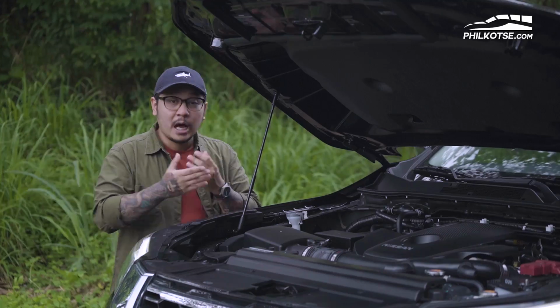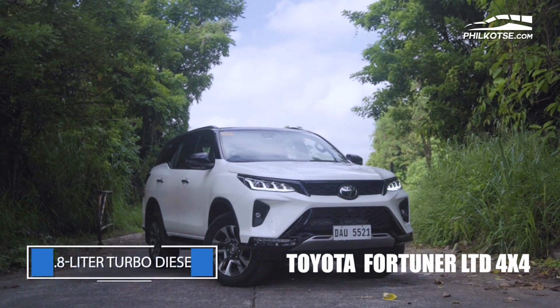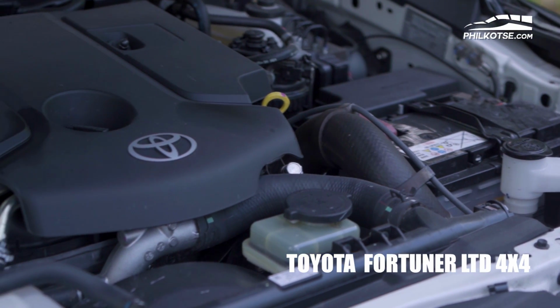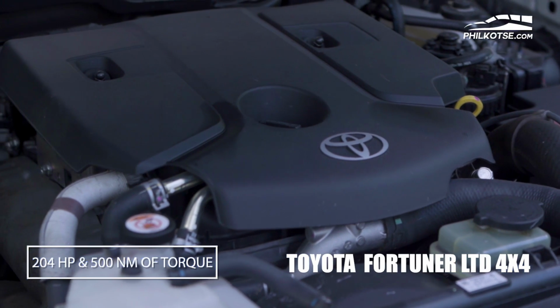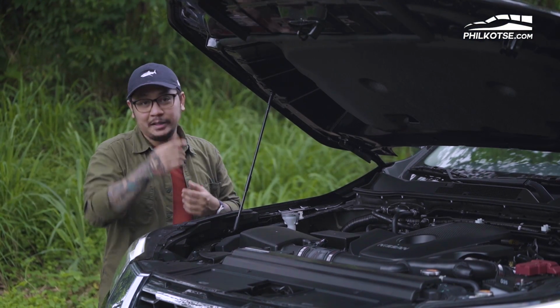Now, for the highway drive, kanina we got around 15 kilometers per liter at a highway speed of 90 kilometers per hour. Now, in comparison to the Fortuner LTD 4x4 na powered by a 2.8 liter diesel engine, syempre, mas malakas yung sa Fortuner. By konti lang naman, nasa 200 plus yun and 500 Nm of torque. But when it comes to the drive, i-discuss natin yan mamaya.